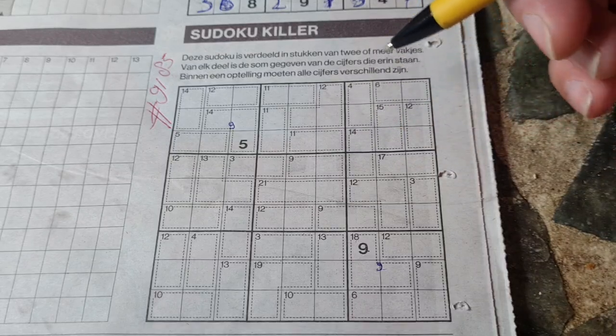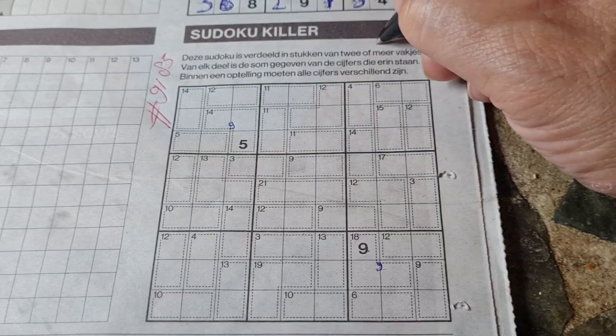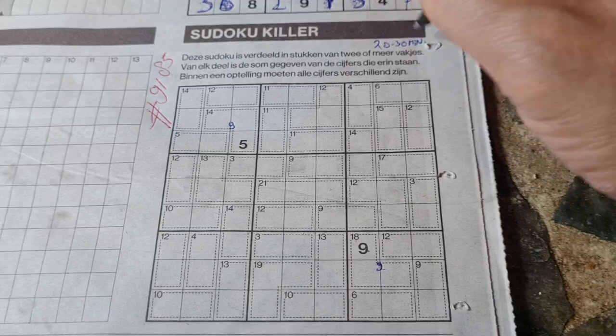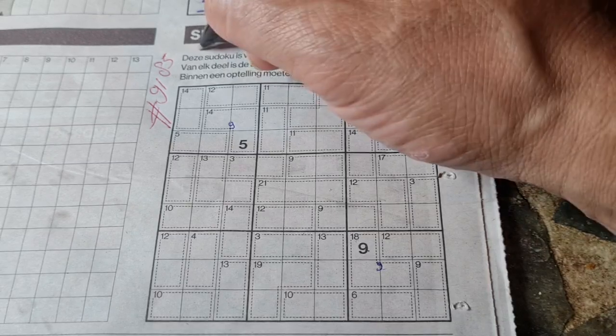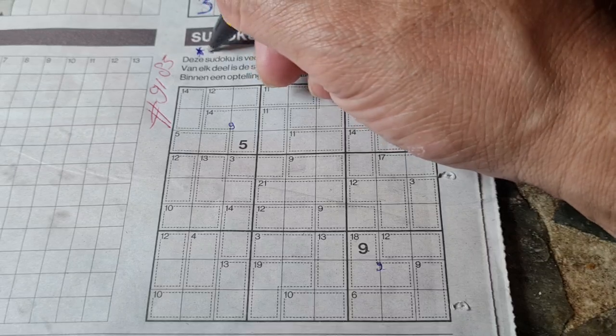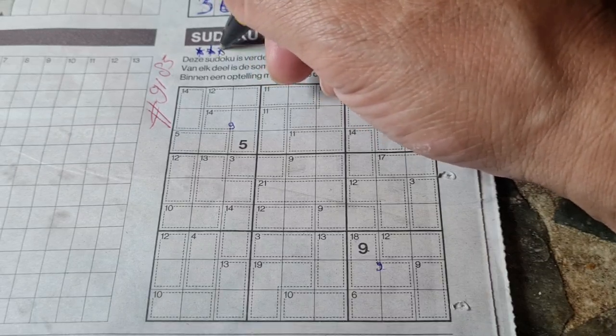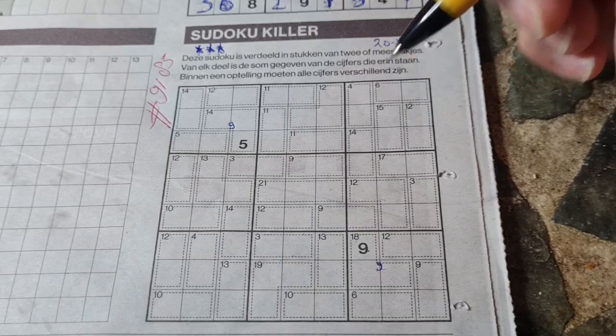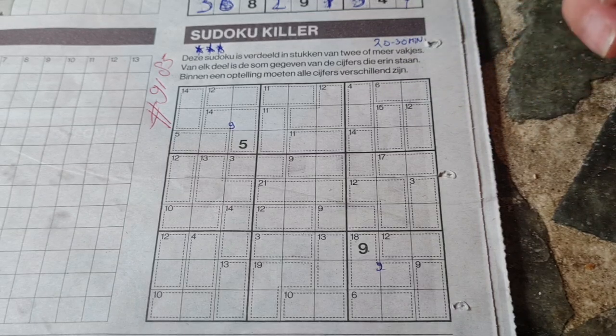Alright. For Killer Sudoku, I need 20 to 30 minutes to solve. That's my time limit. If you compare with the 1 star, 2 stars, 3 stars, and the 4 star Sudokus, in the additional, it will be a 3 stars puzzle. Alright. So let's get started.